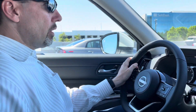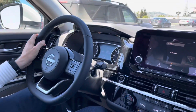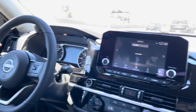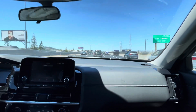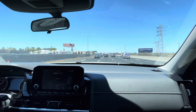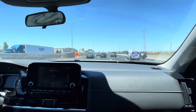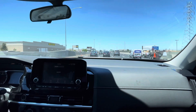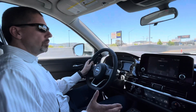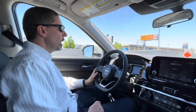All right, so another thing. Right now I'm gonna put it in sport mode and give it a little push, as long as the traffic allows. All right, so you can hear how it accelerates. The engine has this nice note. You see it's very aggressive and responsive. This is the 9-speed transmission. This is not the CVT, which has not been the most popular transmission, let's say that.